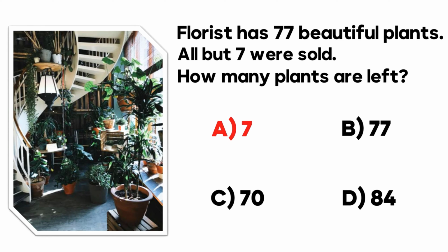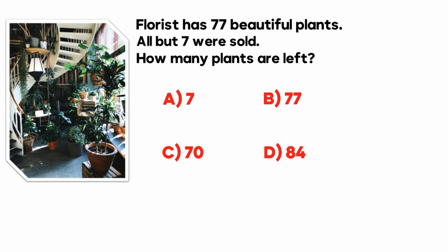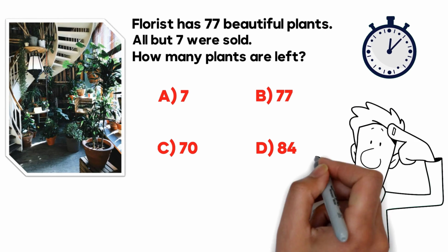Choice A, 7. Choice B, 77. Choice C, 70. And choice D, 84. Do you think you know the answer? Let's continue to see how we can get to the correct solution together.